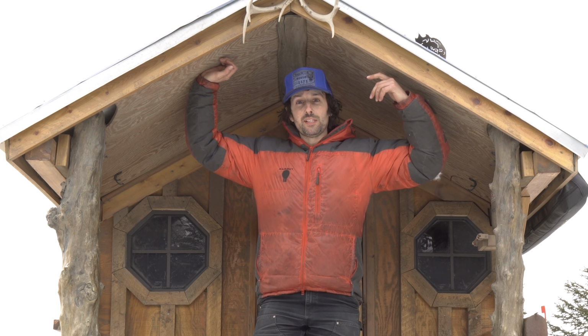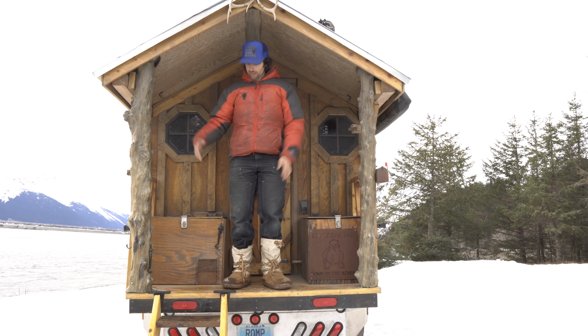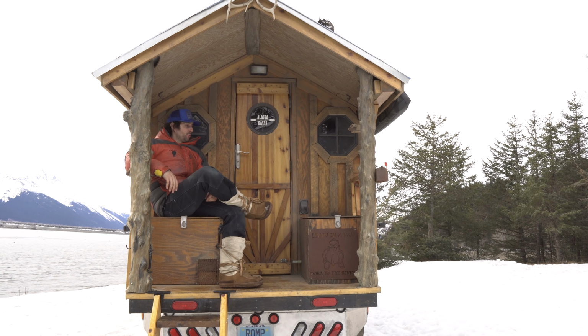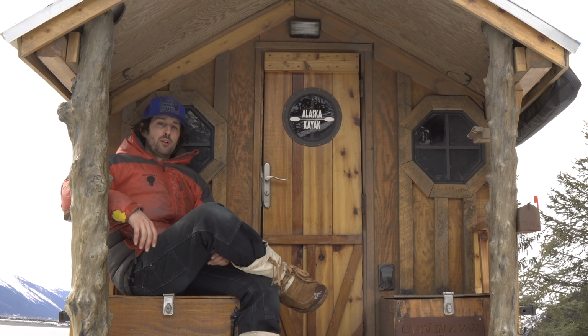One really cool part is the porch is actually 6'3" tall. So you can actually stand up on it and there's plenty of room to sit down and have a beer with a friend and hang out, and you stay out of the rain the whole time. So you don't have to worry about setting up an awning or anything like that. All right, let's go check out the inside.